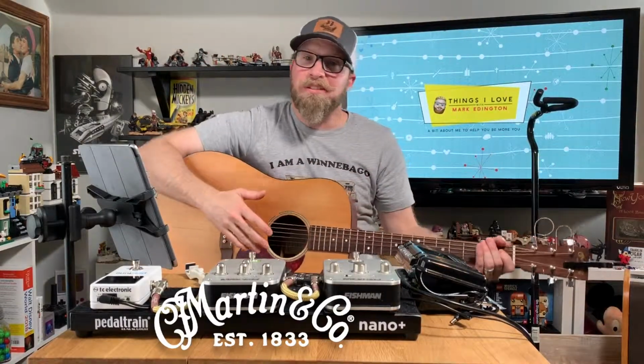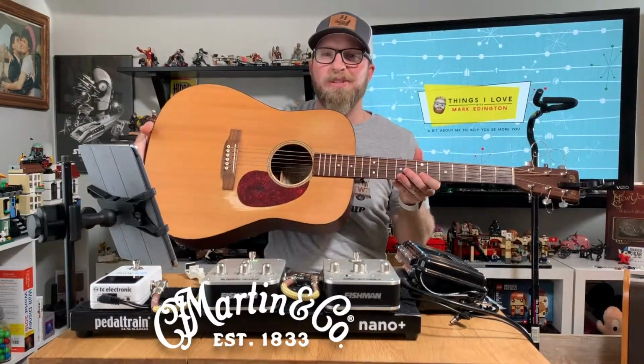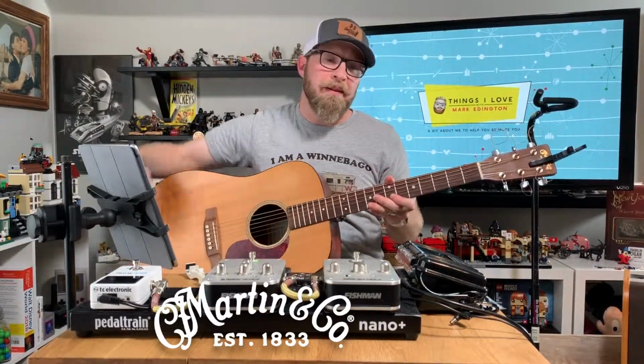I just keep sticking with this guitar. It's a beautiful sounding guitar, love it. I've kind of beat it up like Willie Nelson's guitar, but I'm gonna stick with it. Like I said, I'm a Martin guy. Love my Martin DM Dreadnought.